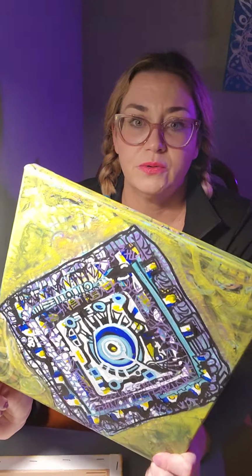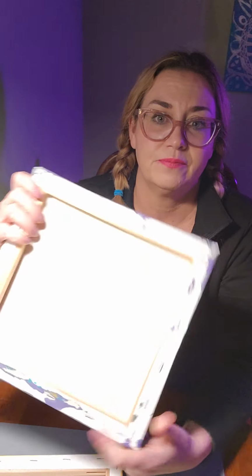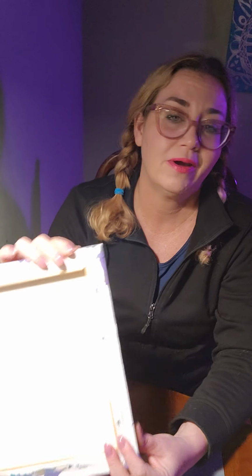These are a little bit different. I start with a cheap canvas. I don't even know if they still make them anymore. I probably still remember how, and I do have an electric staple gun, but at this time I'm not doing anything with stretching canvas. Maybe at some point.